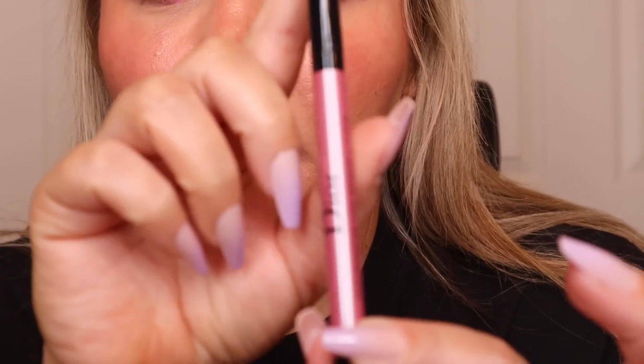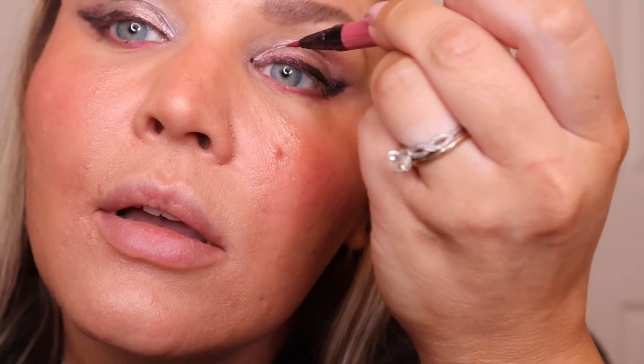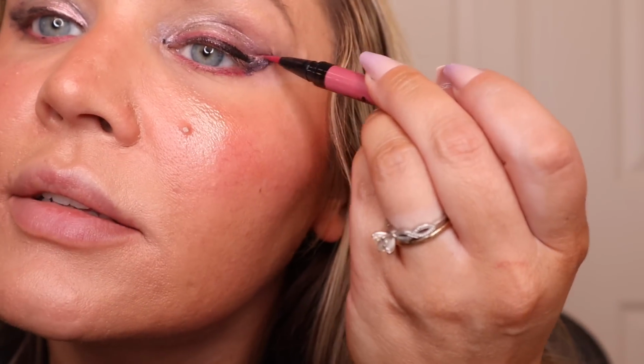Another cool thing that I wanted to showcase that I got from Dior is their waterproof 24-hour intense color felt tip. And I got it in this beautiful pink. Look at that. That is such a beautiful pink. I've been really looking forward to trying this. Let me just show you guys. Like, look at that color. That is so pretty. So I'm gonna just put that on top of here, just to add to the pink. I really like the light color of it. It is so pretty. It's waterproof, 24 hours. I really love this color. It is so gorgeous.